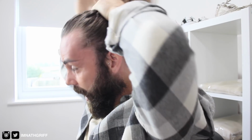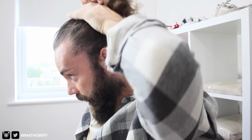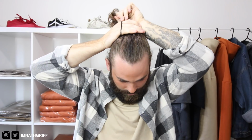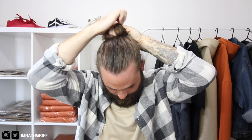As you can see, I like to have my bun quite high, so I'll make sure that I've got all the hair between my hands. Then I'll get my bobble, all your fingers and your thumb through it, spin it round. We got that there. Pull it out a little bit, just so the bun is a little bit messier and a bit bigger. And there we go. That is how I achieve my messy bun.